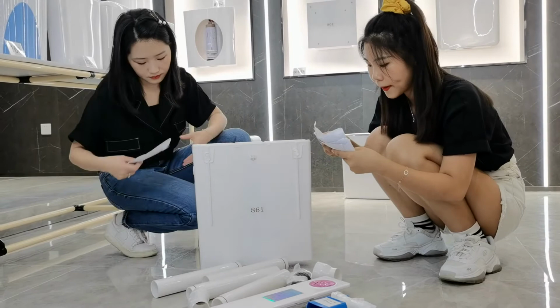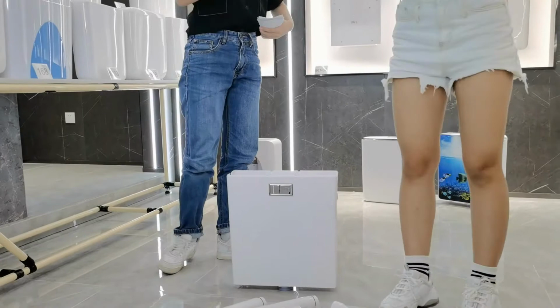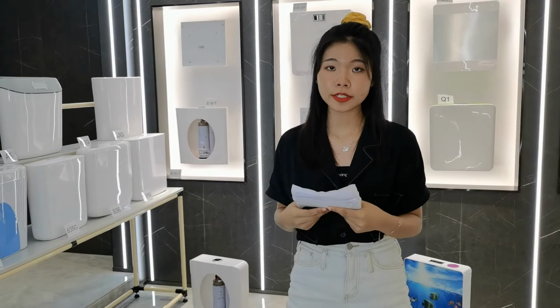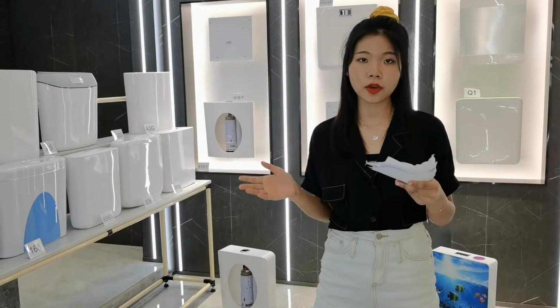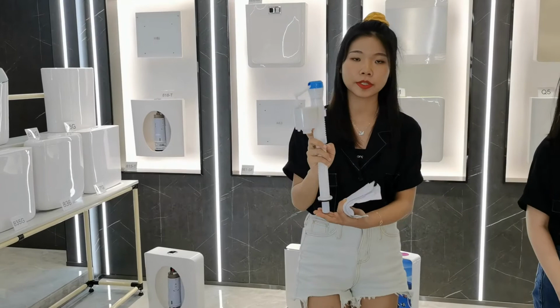Okay, we are going to summarize the advantages of our products. Yes, first of all, the button tactile force is 15 to 17 newtons for the top button design, and also 17 to 20 newtons for the front button designs, while the national standard is no more than 30 newtons. And secondly, the half flush and full flush volume is adjustable. Let's see our flush valve and fill valve.